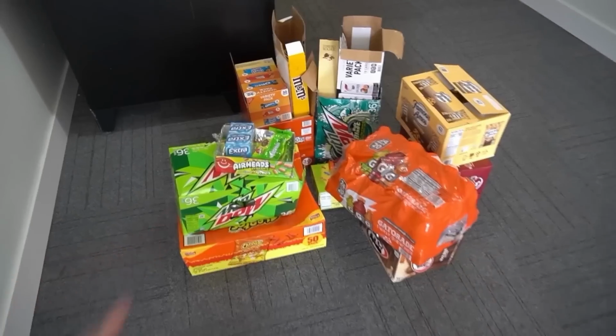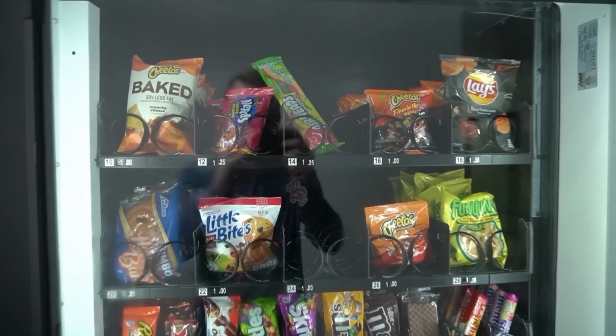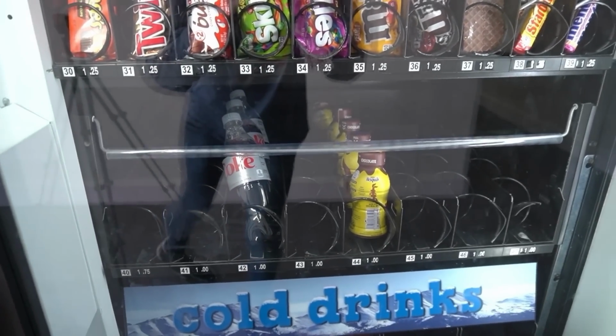Really? Just got it. I sell all of these items down here for double what I pay. So the money we're about to collect from the machine is 50% profit. Taking an initial look at the machine, you guys can see quite a few different items sold, especially the chips up here, and a lot of the drinks down here are almost completely sold out.